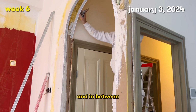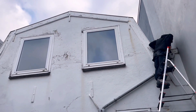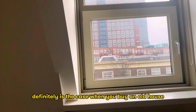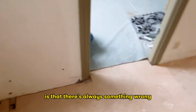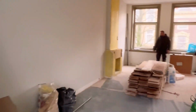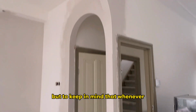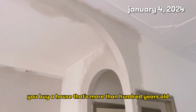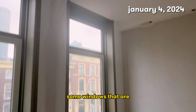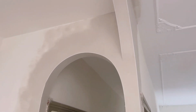And in between, the contractors are looking for any defects of the house, because I think that's one of the things that definitely is the case when you buy an old house: there's always something wrong, and renovations are continuous. So it has a lot of character, of course, but do keep in mind that whenever you buy a house that's more than 100 years old, you're going to have some windows that are, for instance, broken, or walls that are really not straight.